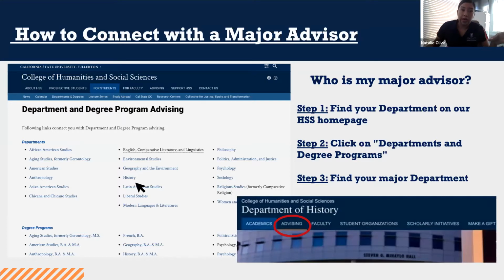Another thing that I want to highlight that is available through some of your department websites are other important opportunities for you. If you notice here on the screen, the history department does have a tab that highlights student organizations that are connected to the department. So that is something that you're going to want to look at, especially if you're interested in getting involved on campus.